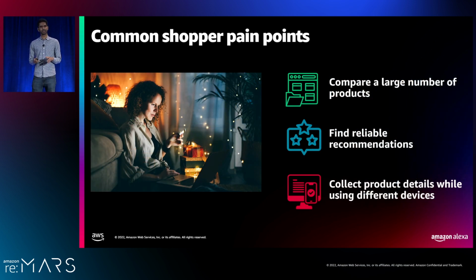Online shopping is great because customers have access to a large selection of products at their fingertips. While this is amazing, it also provides customers a choice dilemma. Which products do they buy? They have so many options. They have to compare a large number of products for the aspects they care about. They also find it very difficult to navigate and filter products for the constraints or the specific needs that they have for different shopping experiences.